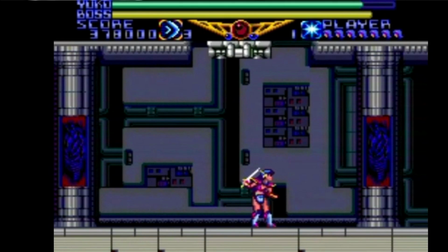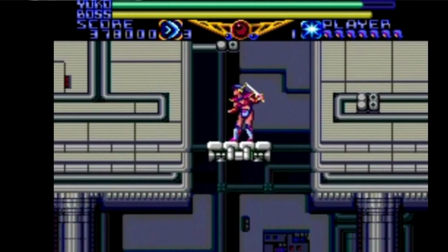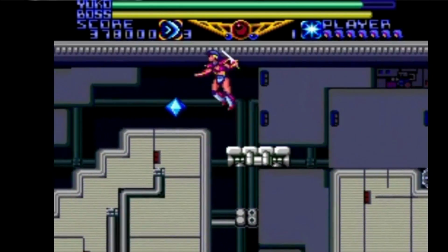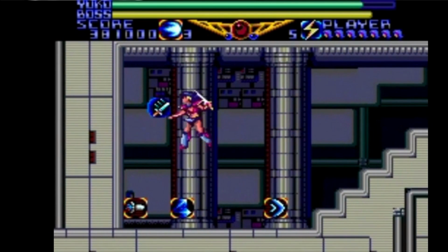If you don't know what the Valis games are, they are adventure platform games. Well, they weren't based off of cartoons. I think there is a weird cartoon out there about it. But either way, a really good platform game. Happy to have it in the collection.